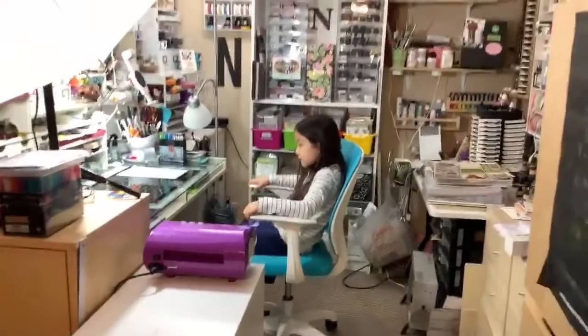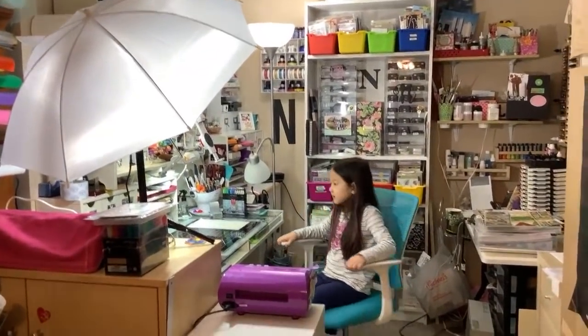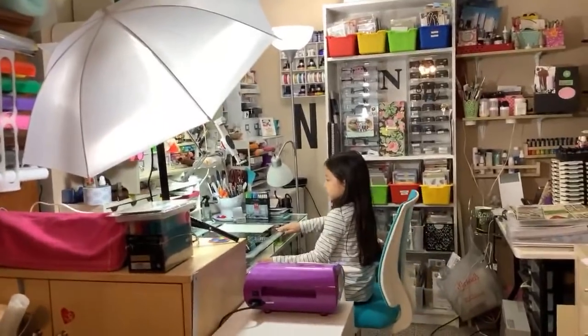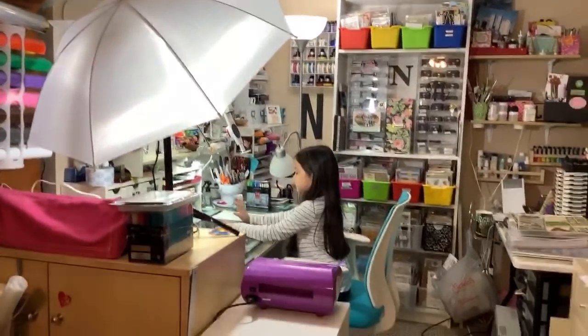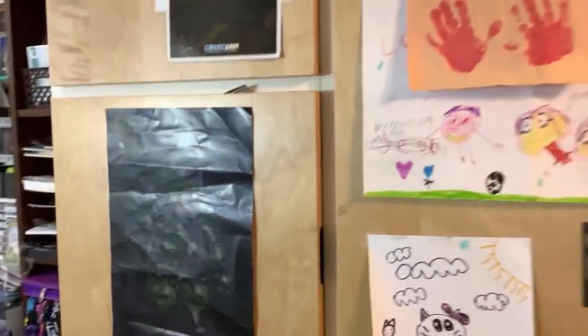There's a big trash can and more IKEA stuff. So this is the corner where everything happens. So you can see I have a light there. The light kit actually came with like four lights, but I only really use one. This is the area that she does the videos and stuff. I'll show you guys up here.